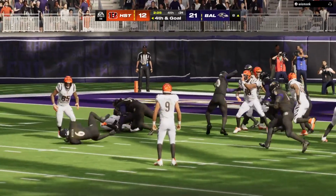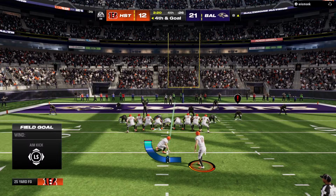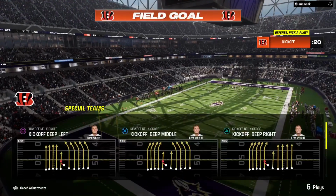And they thought that as soon as they took over possession. It didn't matter where they were on the field. They were always going to be in 4-down territory. Backed up, in good situation, it didn't matter. So they've been preparing for that on their play sheet the entire time.